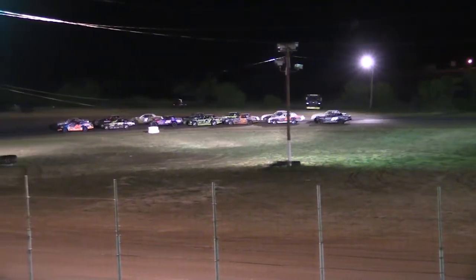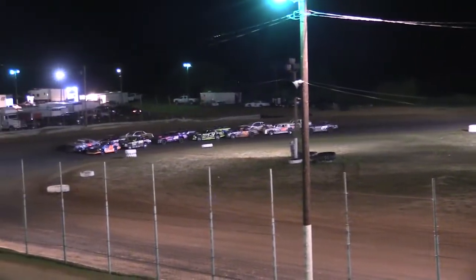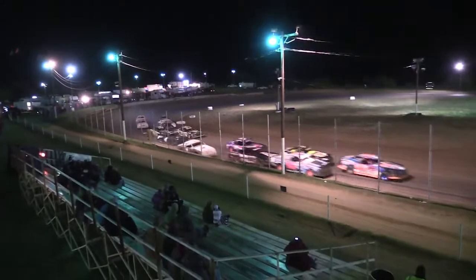Tyler Moorehead, Buck Owens, Dennis Bissonette, and Lee Riley. The rest of the field, the green flag is out. We are underway.